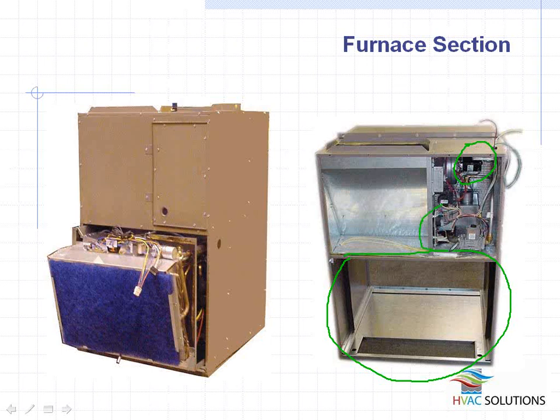Also, the circuit board is right there. It's not on the door, so you can actually see it. You can see the blinking lights right there through the access port. And there are the Molex plugs right there, so no more hardwire connection. You just pop two Molex plugs out, and you can pull it out and service it very easily.